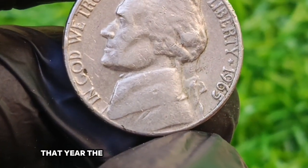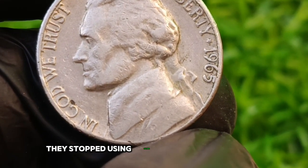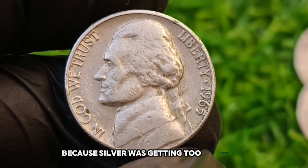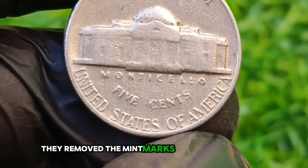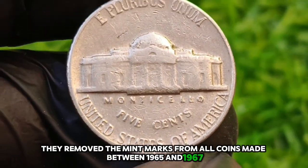That year, the U.S. Mint was making some big changes. They stopped using silver in coins like dimes and quarters, because silver was getting too expensive. During this time, the Mint also made a strange choice. They removed the mint marks from all coins made between 1965 and 1967.